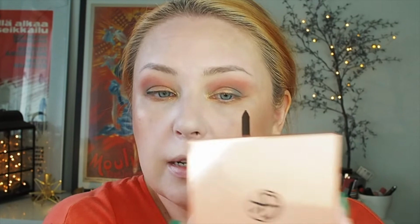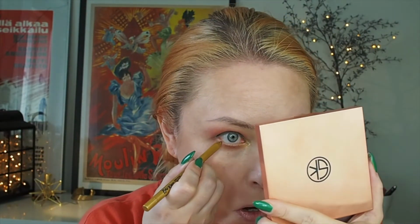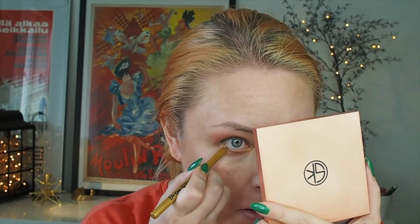These glide on really nicely and the shade is really deep. It's close to the kind of black brown shade, which is exactly what I use in daily life. So then golden shade to the lower, the waterline.